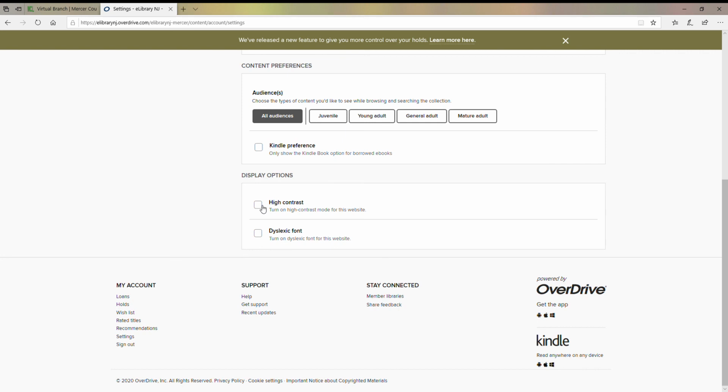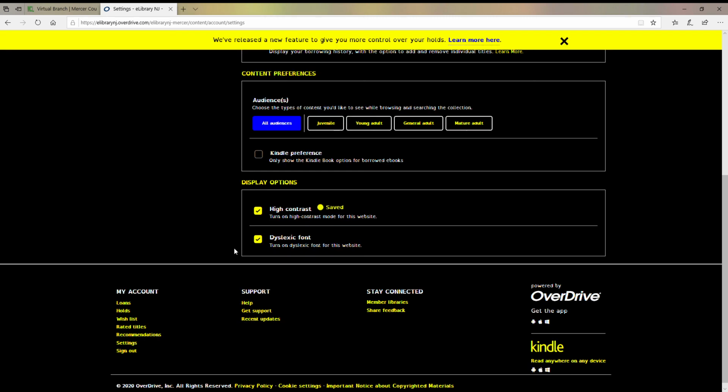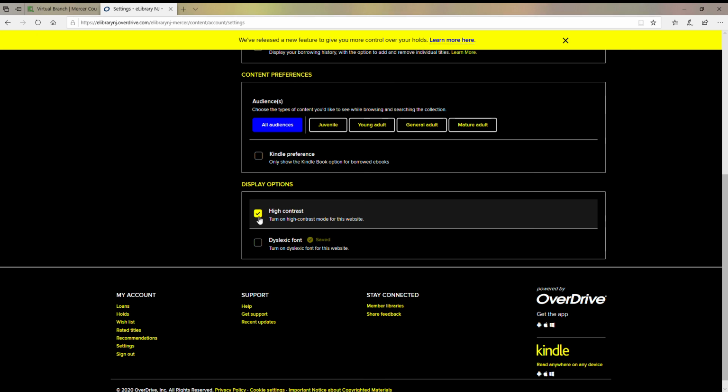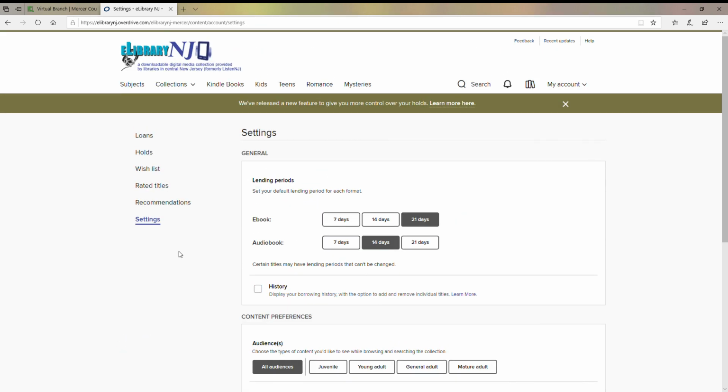Lastly, the display. You can change the website, how it functions as well. So like the ebooks themselves, you can change the website to display in the dyslexic font. You can also opt to use high contrast if you have a reading disability or low vision. And that could change to the high contrast for that.